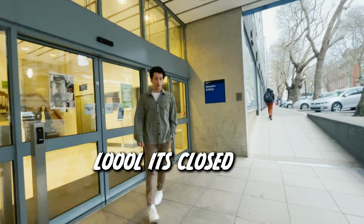Everything's closed. At other unis like York, it would get to 5 o'clock and the majority of buildings would still be open, but a lot of them here, maybe because it's London, are actually closed. Cafe seems nice, library seems nice. Again, every London library, impossible to get into without a card. Overall, it seems quite nice. It feels a bit quiet.